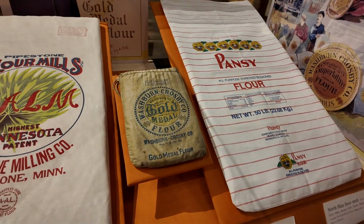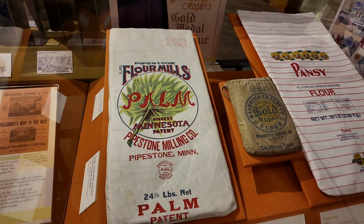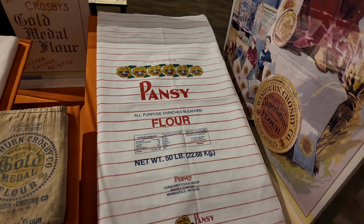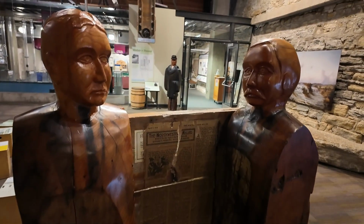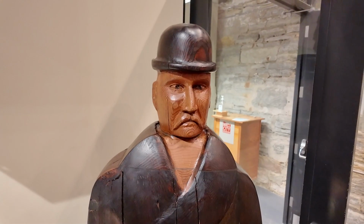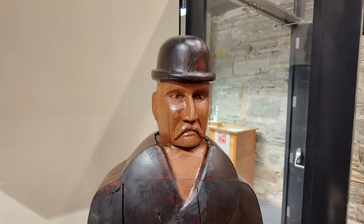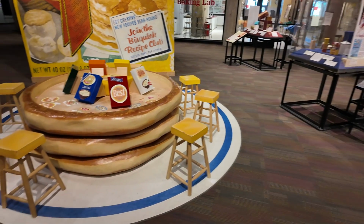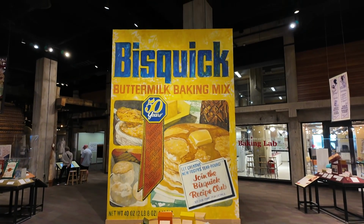This is what they would have made here at this particular mill. This is Palm flour from Pipestone Milling Company and Pansy flour. Talks about labor disputes here in the flour industry. This is William De La Barre. He was an engineer who helped design the flour mill. These giant pancakes here are in front of the giant Bisquick box.